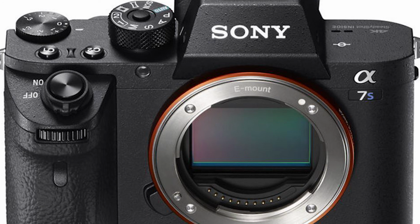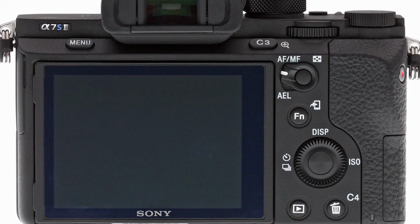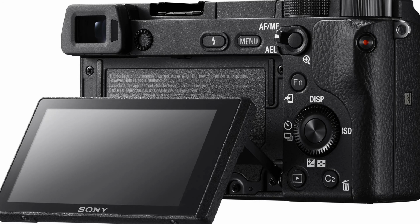12.2 megapixel, ISO range 100 to 102,400. It shoots up to 5 frames per second. 3-inch display monitor, but not articulating, but on this one you can tilt it up and down. On the Sony A7S, you can record full frame 4K UHD movie in the body.